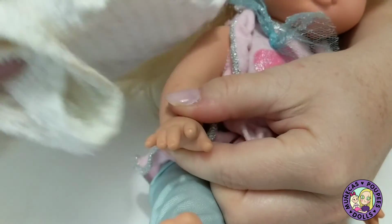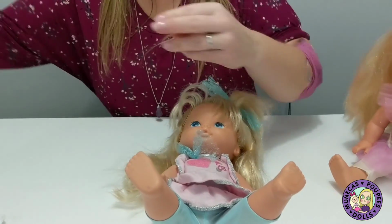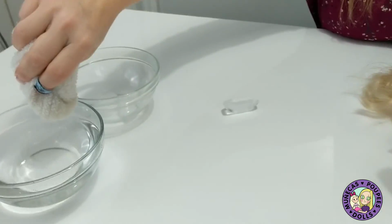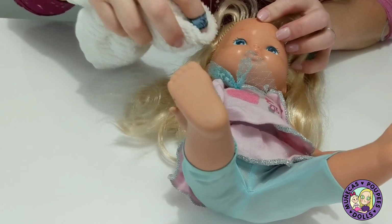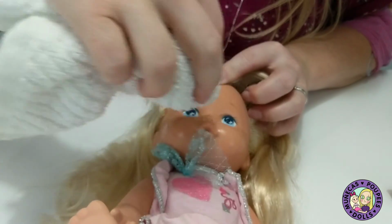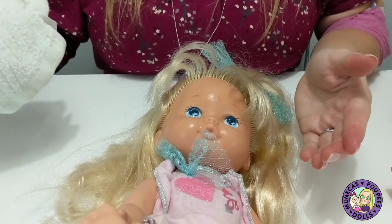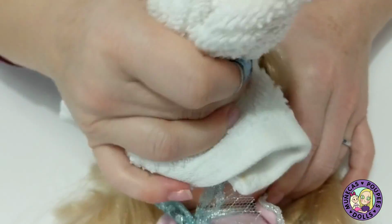So, just to show you, you were supposed to change it back with hot water. So I have a small dish here of hot water that I got boiling hot. And I'm gonna just wipe it across, and that would have cleared away the makeup. But of course, her makeup never appeared, so there's nothing to clear away. And that's how these things go with these old dolls.